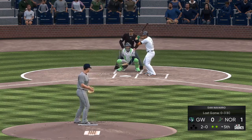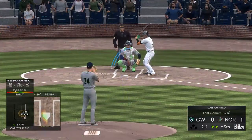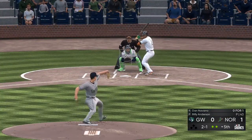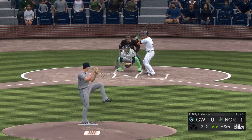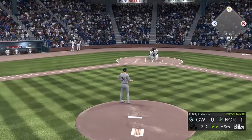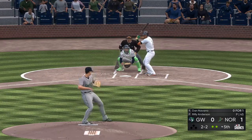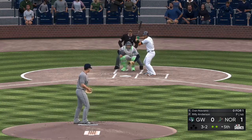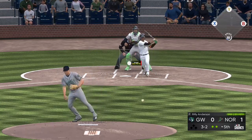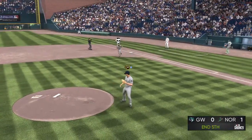Can't find the zone there as he lays off the breaking ball. 2-1 after the foul ball there. Fouled off. Third foul ball in a row, and this is turning into a pretty good at-bat. The 2-2. Well, he really needs to make this guy swing the bat right here. He's not the type of hitter you want to dance around with. Ground ball sent back up the middle. Throw in the dirt, but a good scoop at first saves an error.